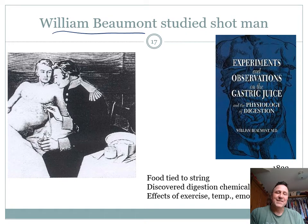Eventually, the guy with the fistula got better. He moved away, and Beaumont kept trying to get him to come back and work for him, but he didn't. But yeah, that's how we learned about digestion. We still do this. I went to veterinary school, and they have a big fistula in the side of a cow. They purposely made a hole so they could take samples of the stomach contents through time and with different feeds and things like that.